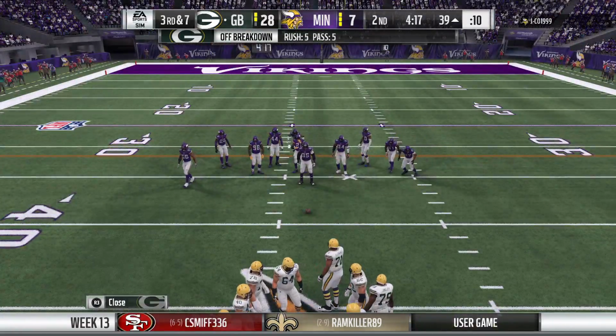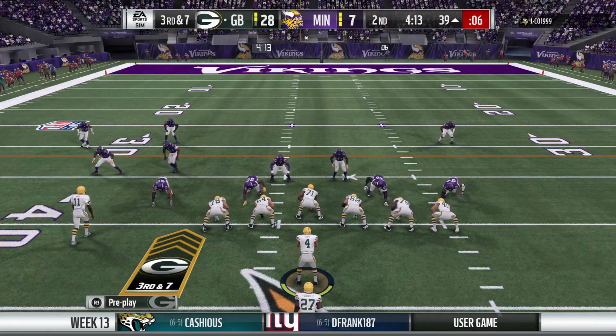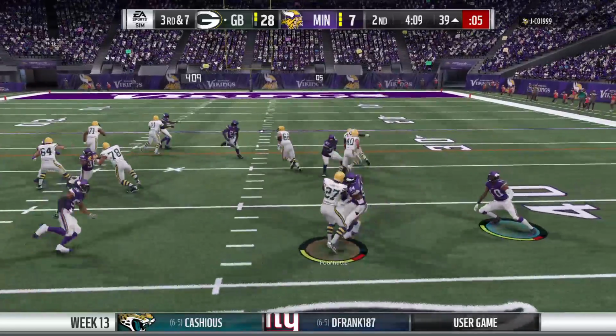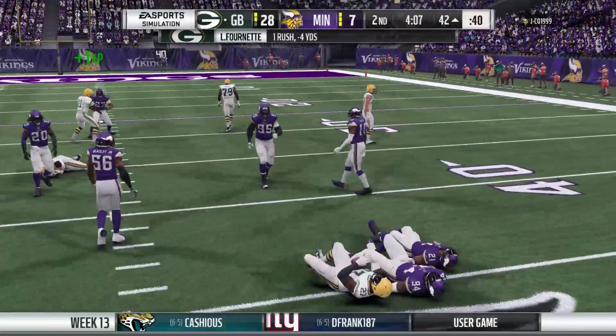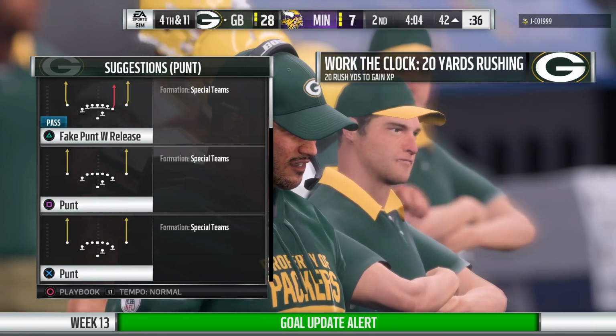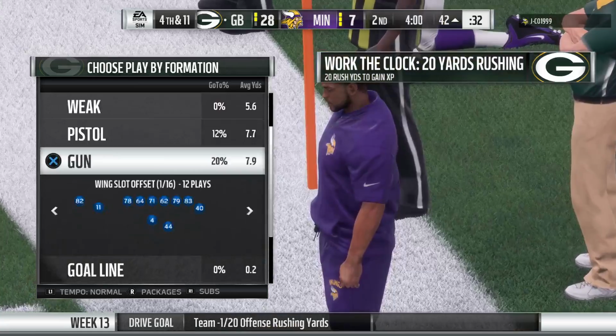And on 3rd down, a nickel formation here defensively. Out of the pistol, it's Fournette. And this one's going to go the wrong way, losing yardage back at the 42. He loses 4, and it brings up 4th.